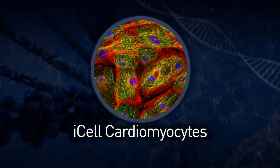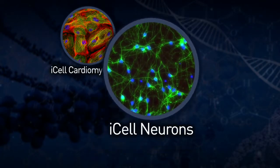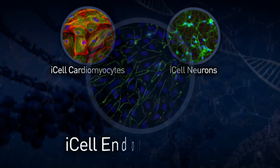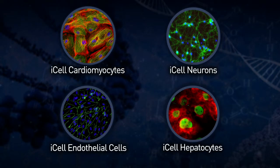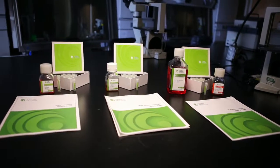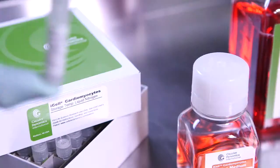Those are iCell cardiomyocytes, or a heart muscle cell, iCell neurons, or brain cells, iCell endothelial cells, which are a blood vessel cell, and finally iCell hepatocytes, which are a liver cell. All 4 of those cell types are available as a cryopreserved, ready-to-use format.